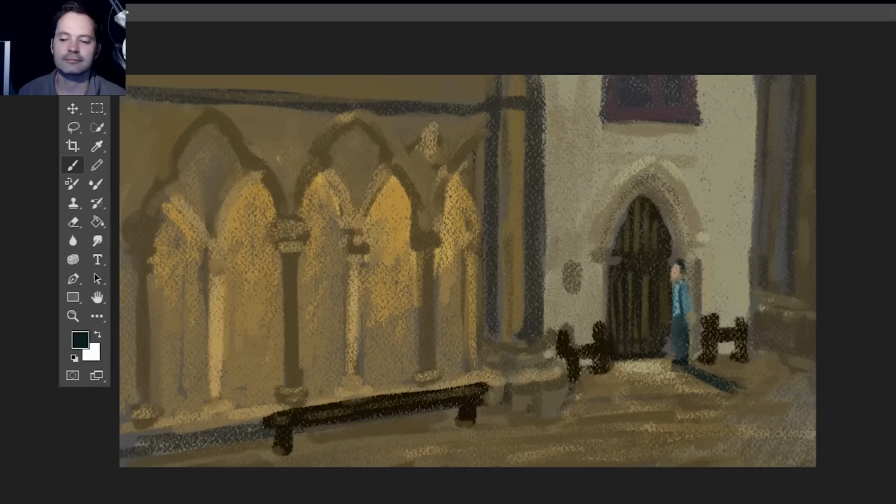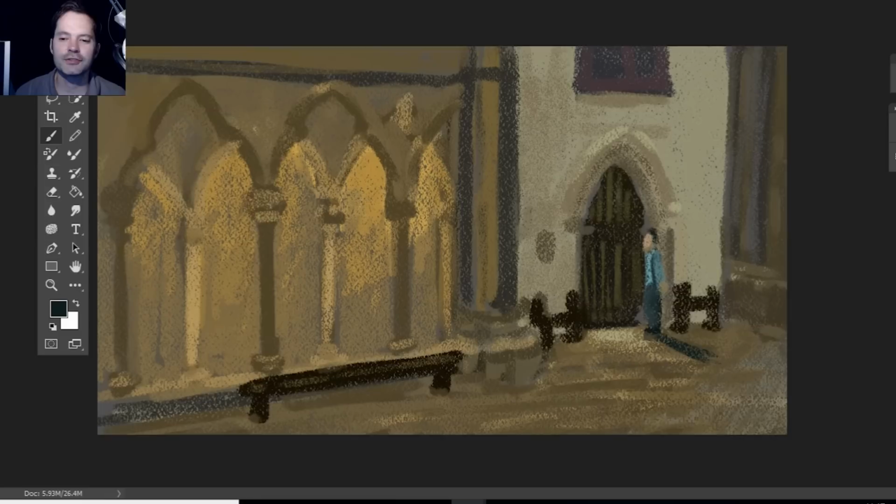And there we go. So I've finished sketching in Lincoln Cathedral, which I really enjoyed doing, and I feel really inspired to create my own scenes inside castles and cathedrals and things, and I want to do some more there as well.